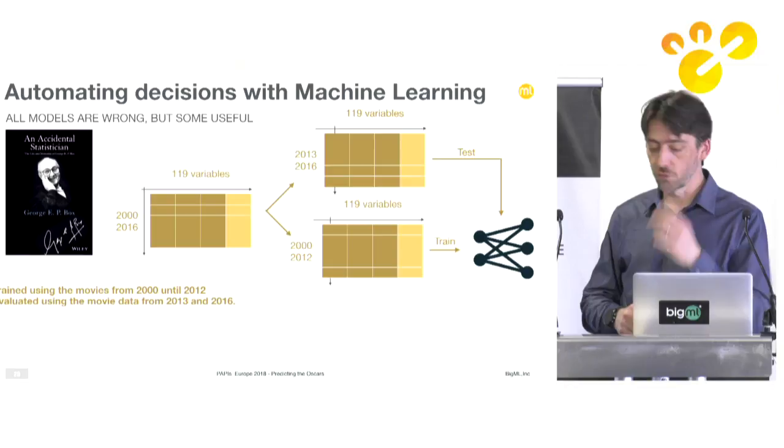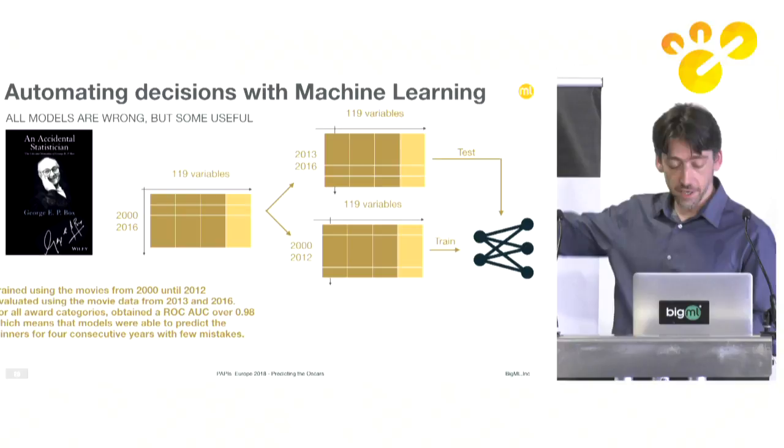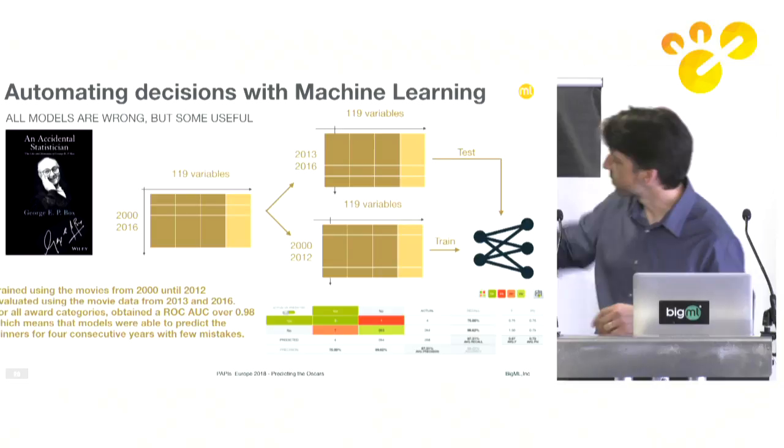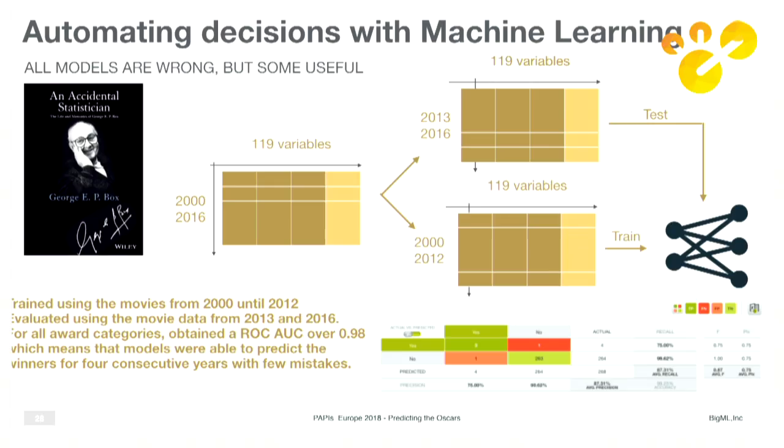All right, we actually did do this. And for all the award categories, we retained an ROC AUC of over 0.98. Okay, so it's very, very successful. Which means that the models were able to predict these winners for four consecutive years with very few errors. And that actually is the confusion matrix there, which you probably can't quite read. But trust me, it looks really good. Okay, it's quite good.